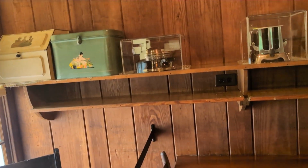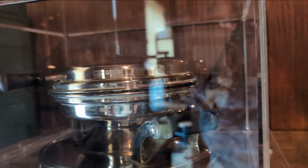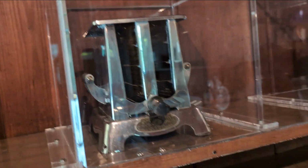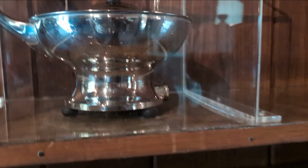It's a sweet little kitchen here, and look at the lighting. The kitchen table. It looks like a waffle maker and some bread boxes. This is a toaster back in the day. And a tea kettle. This is the butler's pantry.